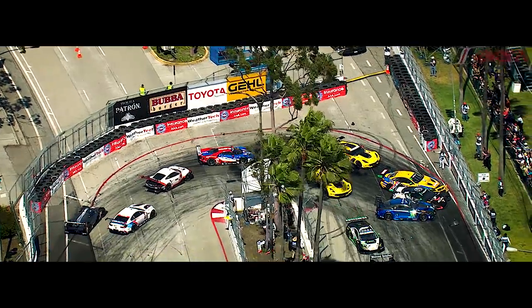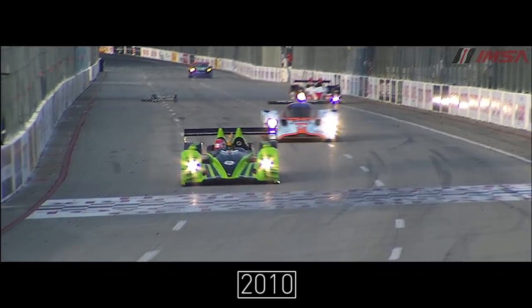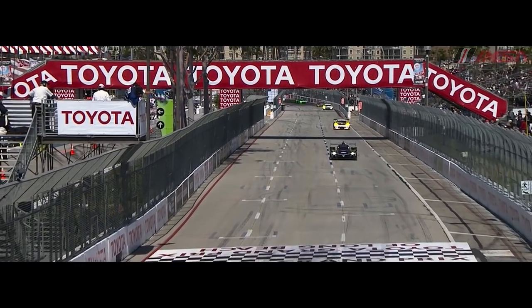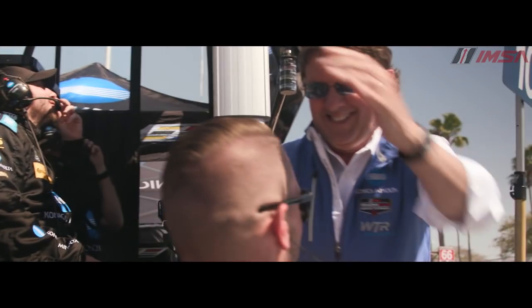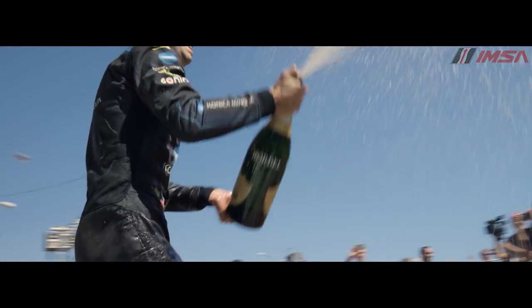You hear the checkered flag waves. Simon Pagano, an unlikely victor, but he takes the checkered flag. DHL Penske's Roman Dumoulin, Tim O'Bernard take the win at Long Beach. They've done it. The triple, triple, and a win again at Long Beach in the Cadillac DPI. Here comes the number 50. What a story for WeatherTech, Riley Racing.